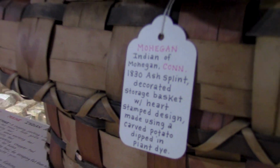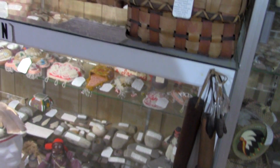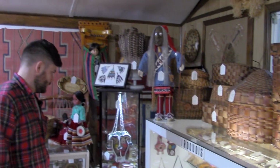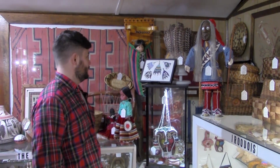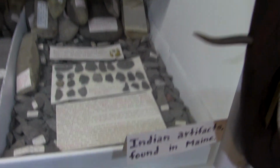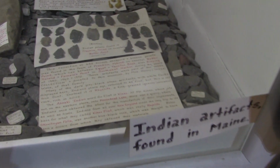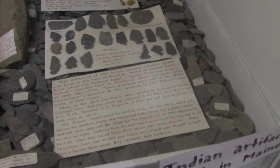Ash splint storage basket. Wow, look at all these artifacts. Whoa! It's just incredible. The amount of work that he put in to curate this. Yeah, this museum is just unbelievable. Pretty nice to see that level of dedication, interest, and respect, you know? Mm-hmm. These Indian artifacts found in Maine.